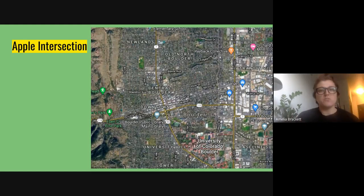Then there's also, just a little ways north in the old North Boulder neighborhood, Joseph Wolfe. He's also a pretty prominent character in Boulder history. His orchards were really a money-making enterprise.